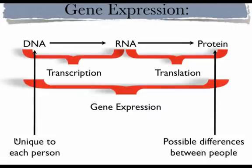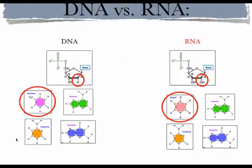Okay, so we know transcription involves going from DNA to RNA. So let's review real quick what are the differences between DNA and RNA. We know DNA is double-stranded, right? RNA is single-stranded. It's a single-stranded nucleic acid.